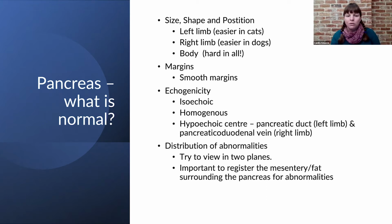So we try to assess the distribution of abnormalities. Often in pancreatitis, it's throughout the pancreas, so it's distributed throughout. But we try and view the pancreas in two planes, so trying to get a longitudinal view and a sagittal view if we can. And it's really, really important with the pancreas to look at the mesentery, or the fat that's surrounding the pancreas, because often that can be a big clue to a problem going on in the pancreas.